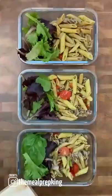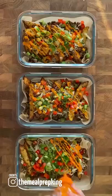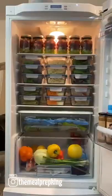How to meal prep. Get some containers. This takes around 6 hours on a Sunday. Job done.